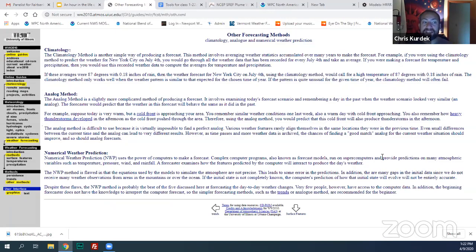One big assumption is that the atmosphere has a consistent density throughout all of it. That is one very big assumption we make in atmospheric science, though we know the density of the air changes as you go up and down, as well as there being different pieces of pressure going around. But we have to make these assumptions to at least sort out some of the variables that we're trying to hone in on. This is flawed, and the method is flawed in the equation used by the models to simulate the atmosphere and is not precise. This leads to some errors in prediction.